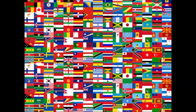Let's go through some of them. First, a flag has to be distinctive. This arises from its primary function of identification. It has to stand for the thing it stands for and nothing else. An easy way to judge how distinctive a flag is is to turn it into a line drawing. It's easy to identify the flag of Barbados as a line drawing, but the French, Belgian, Irish, Italian, and other flags become the same.